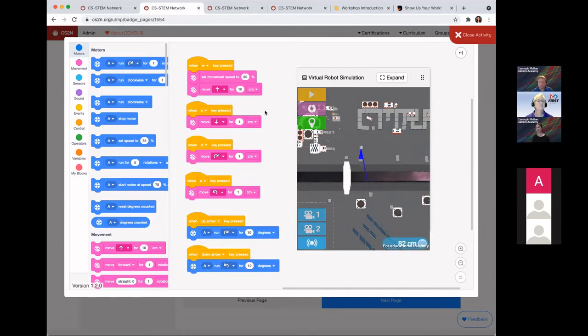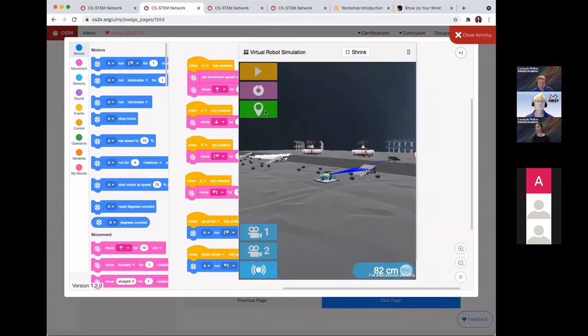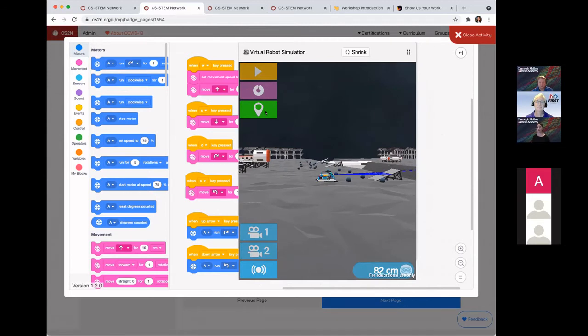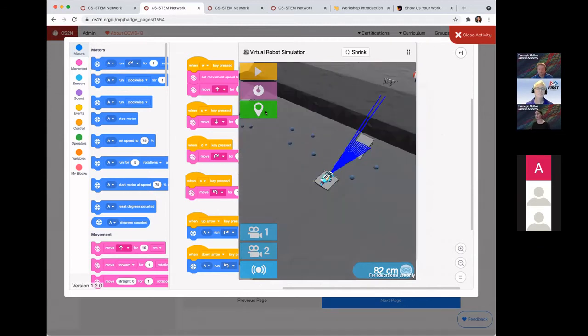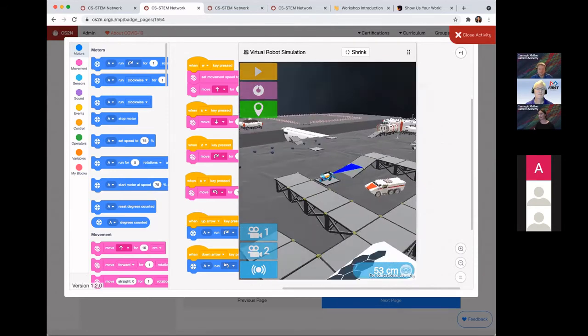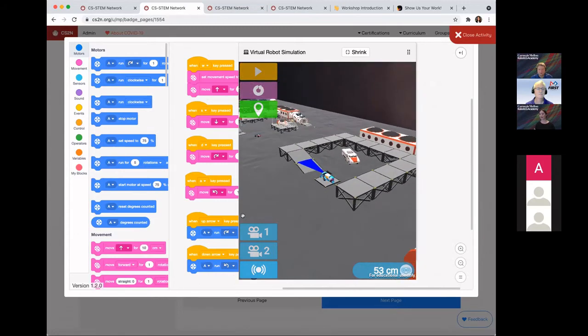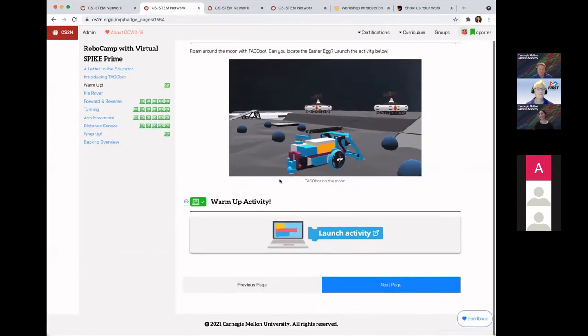And this button down here shows the sensor. So it will show you what the distance sensor is looking at. And right now I see that this ramp is 82 centimeters in front of the robot. Up in the top, you've got your run button, refresh, and this green button is for you to start in different locations inside of the world. So right now my robot is in front of this ramp. If I click this here, I'll start at that location. So I can give you just a few moments to play around with it. And there is a hidden Easter egg somewhere. And if you can find it, good for you.